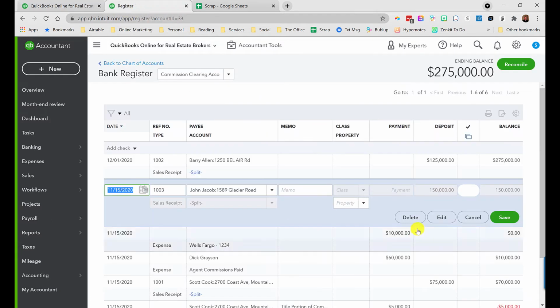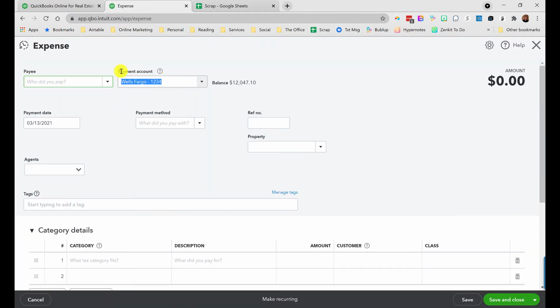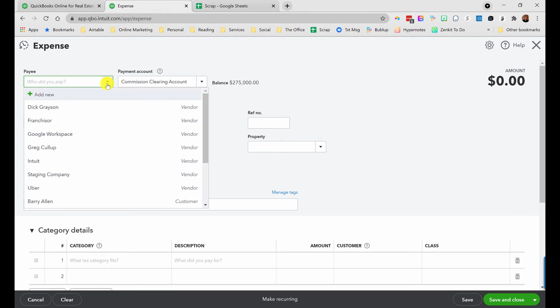So now all we have to do to handle this is I'm going to record an expense. And this is why we set the commission clearing account up as a bank account, right? So that we can record expenses out of it. We treat it just like a bank account. It's just a vehicle that we're using in QuickBooks Online to sort of get the job done, right?